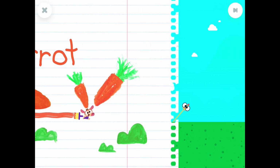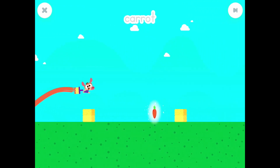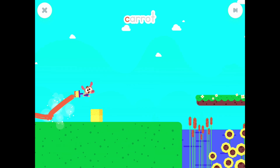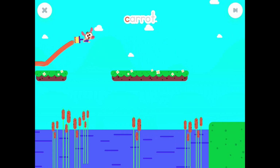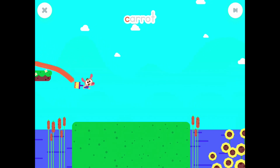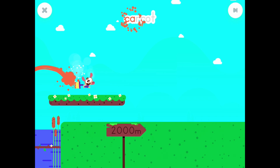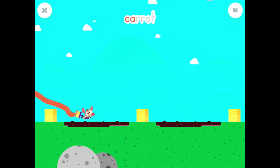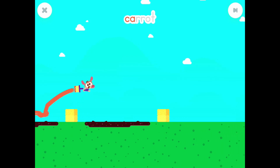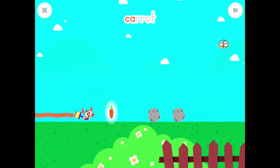Carrots. Yay! Carrots. Use the sticks to cross the pond. Yay! Carrots. Get out of the mud. Uh-oh, mud. Look out for the rocks.